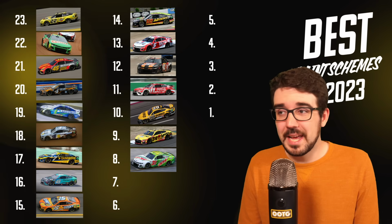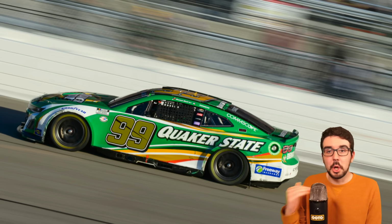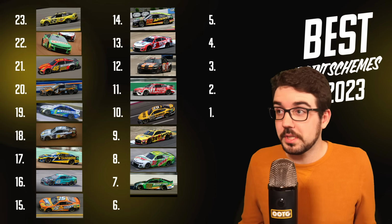I don't have much to say about number 7 because this paint scheme just works. I love the gold reflective door numbers. I just love it. It looks like some of those yellow gold streaks on the side are blowing in the wind. This car's moving so fast. Well done. Man, we're getting into crunch time here.